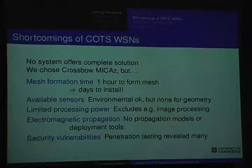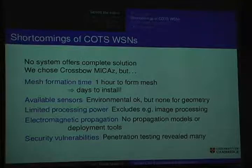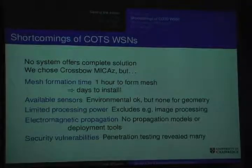There's limited processing power in order to conserve the battery life, which means that some operations are not possible. I'll describe an application in the next slide which we wanted to do but couldn't. There's issues of electromagnetic propagation. That's where it was very useful to have a radio expert on board. And these things are not described when you open the box and say where to place the things. There's a great deficiency in the state of the art here for things that would lead to a practical, useful deployment. And then my own specific bit, we found an appalling number of security vulnerabilities in the firmware and the supplied back-end applications of these systems.